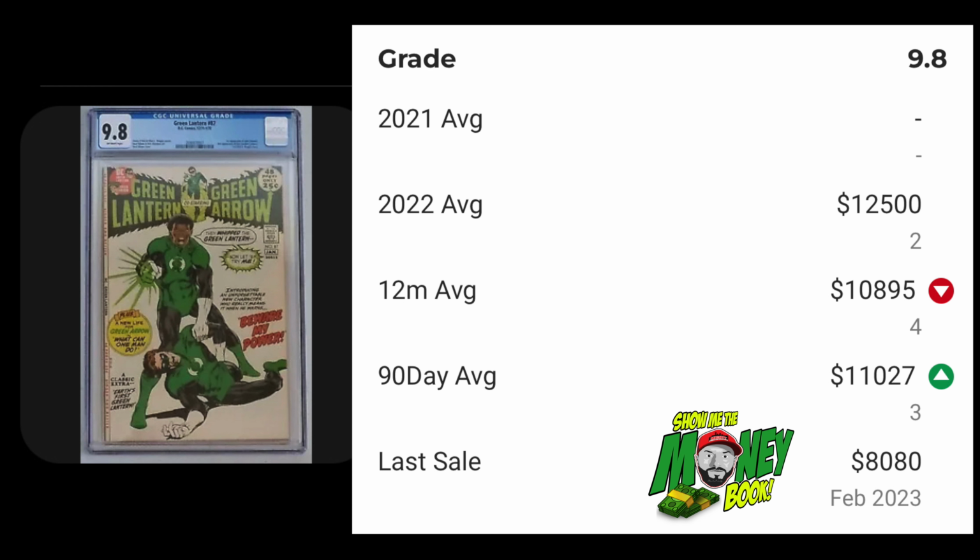The 12-month rolling average was $10,895 on 4 sales. The 2022 average was $12,500 on 2 sales, and there were no sales of a 9.8 in 2021. Again, this remains to be seen if this was a great buy. Regardless, we're talking about $3,000 off the 90-day average.